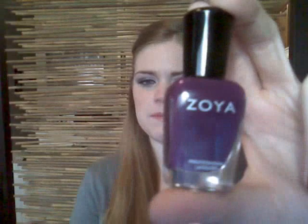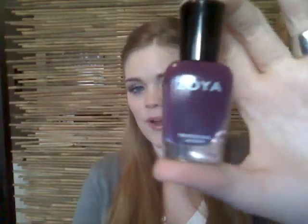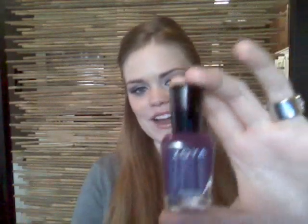Next is Lael, which I'm wearing in my 8 most worn video. It doesn't have shimmer or glitter or anything like that, it's a creamy, darkish purple. What's funny is that when it's on nails, it almost looks black in some lights. It looks very purple in the bottle right now, but I find it to be almost black at times, depending on the lighting and what you're wearing it with.